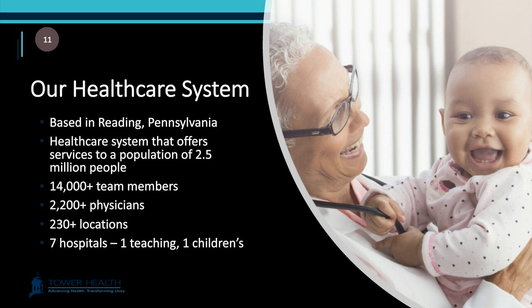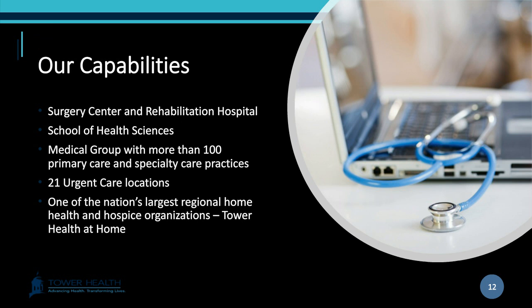In December last year, we moved into a new sector and acquired St. Christopher's Hospital for Children, which is new for us. In total, we have over 1,400 beds currently. We have several outpatient and ambulatory facilities, such as a surgery center and a rehab hospital, which has 62 beds alone. We also have a behavioral care campus opening up this year with Acadia. We have a large structure of medical group practices and urgent cares, which are growing constantly. And we also have Tower Health at Home, which is one of the nation's largest regional home health and hospice organizations, which is pretty cool.